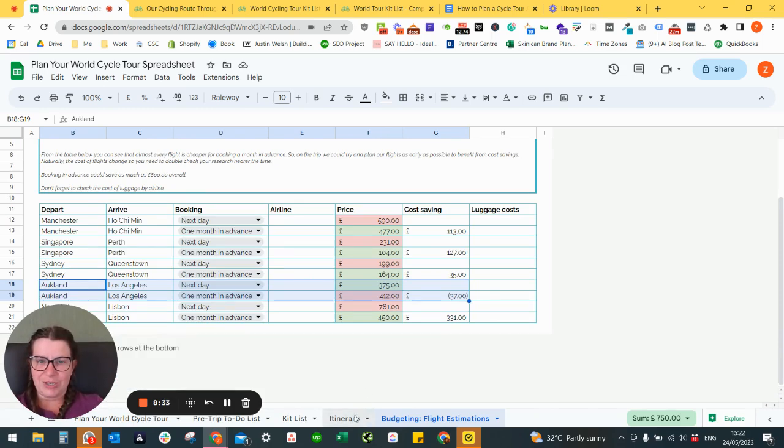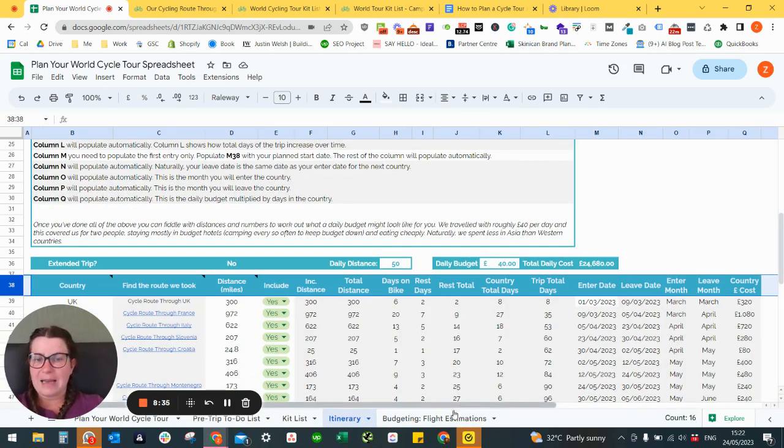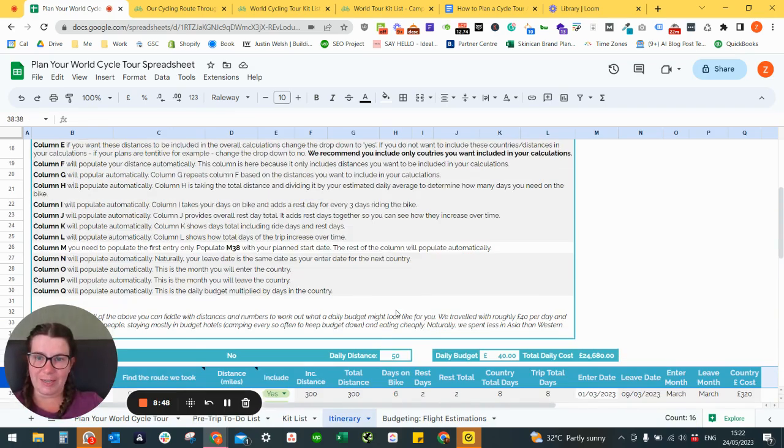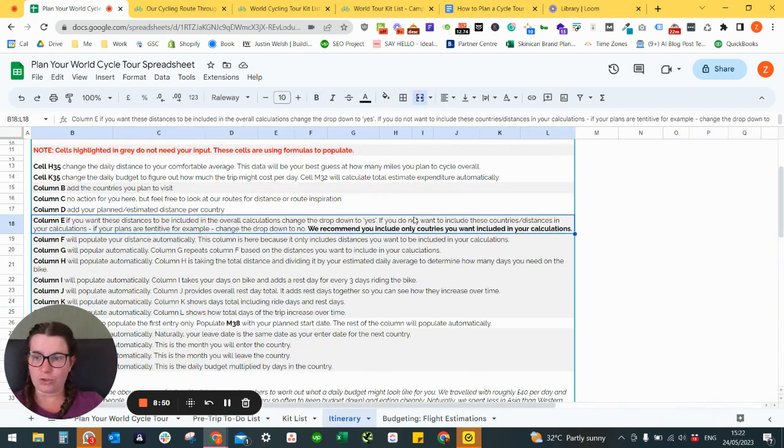So then you would just need to take a look at your itinerary, add on your flights. And if you do this as well, you can look at whether different airports are cheaper. Maybe even it might be worth going to another country to get a cheaper flight from somewhere. You can just really mess around with your budget and customize this spreadsheet so that it works for your trip.